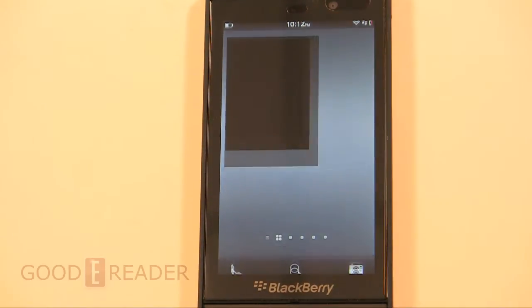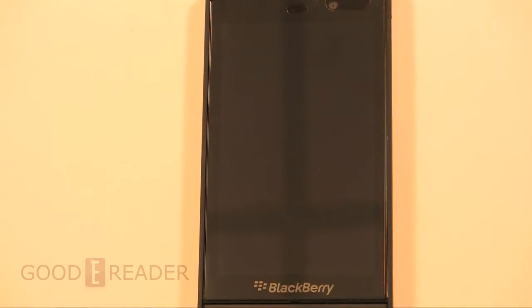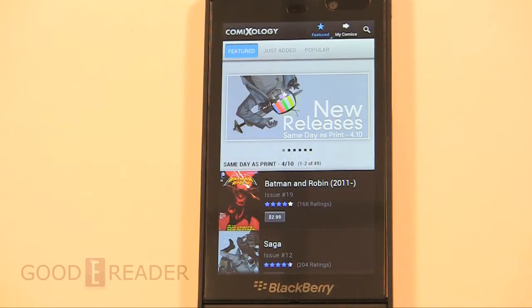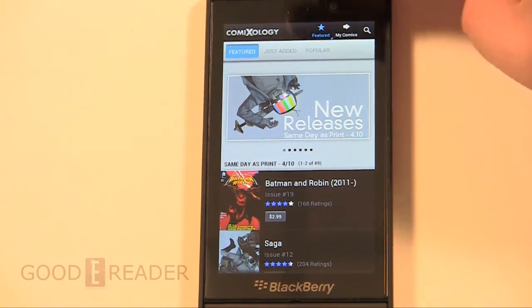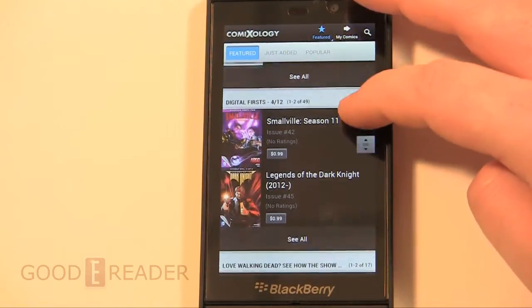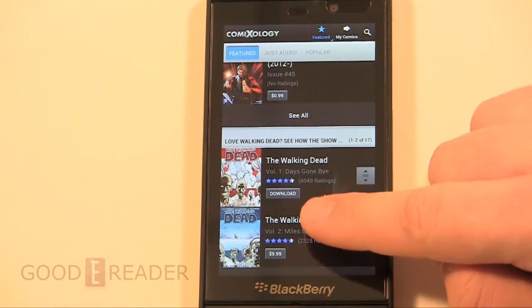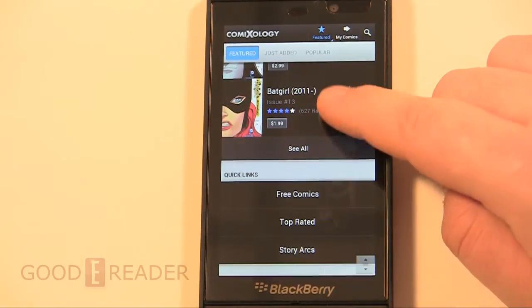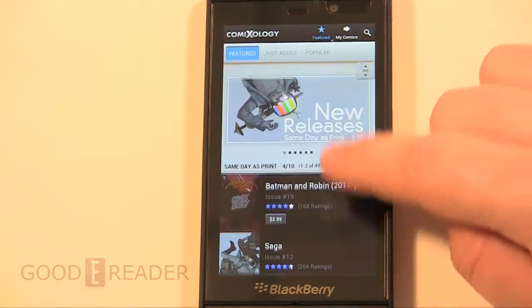comiXology. Now, comiXology harvests content both from Marvel, DC, but you can also get stuff from Archie and G.I. Joe and a ton of other content. So this is the main screen here. You can see this is the featured content. Get everything from The Walking Dead to a lot of other stuff.